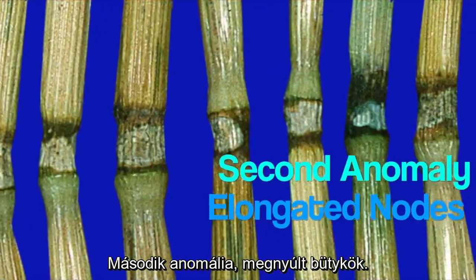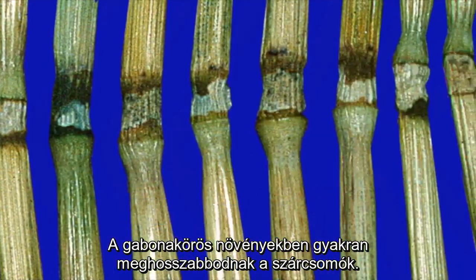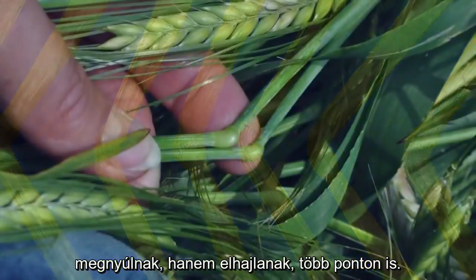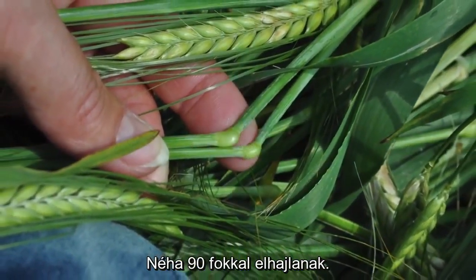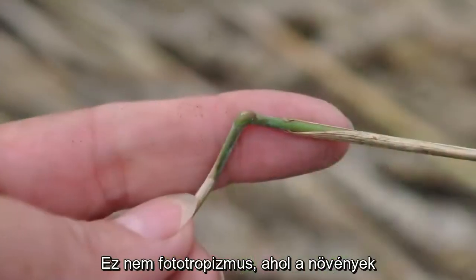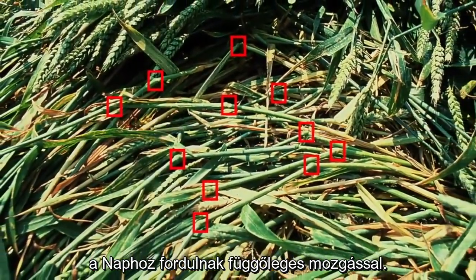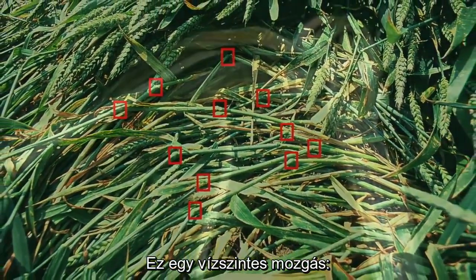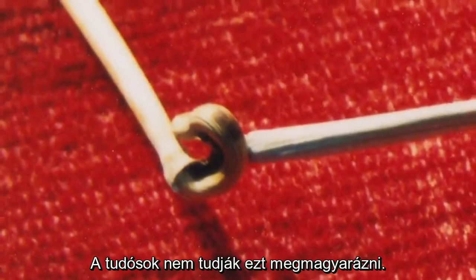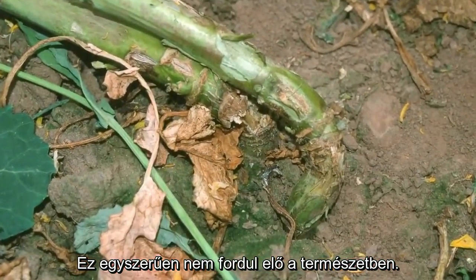Second anomaly, elongated nodes. Crop circle plants often have elongated nodes, and in many cases, they are not just elongated, but bent as well, sometimes up to 90 degrees. Now, this is not the result of phototropism, where the plants grow back to the sun in a vertical movement. This is a horizontal bending. After all, the plants lie flat to the ground.